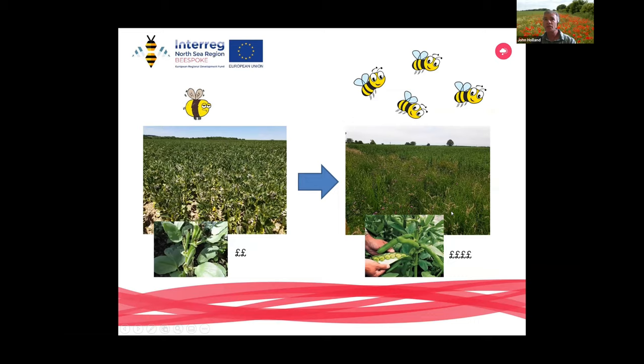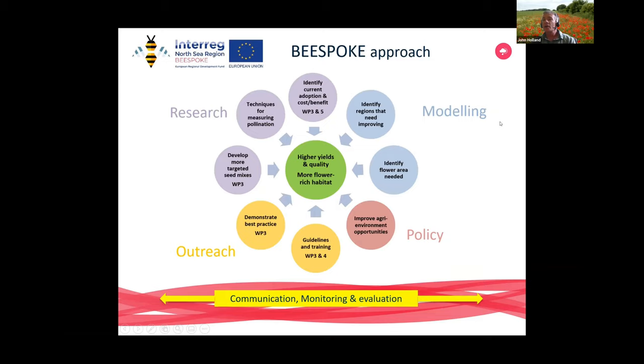And so we're trying to achieve this through a multifaceted approach. So we've got some research going on, and one of the key elements of it is to try and develop some more targeted seed mixes to support the types of pollinators needed by each crop type. So in the UK, AMR are working on wildflower mixes for fruit crops, and I'm working on looking at field beans. And to go alongside that, we're also developing techniques for actually measuring pollination, so that we're hoping it becomes standard practice.